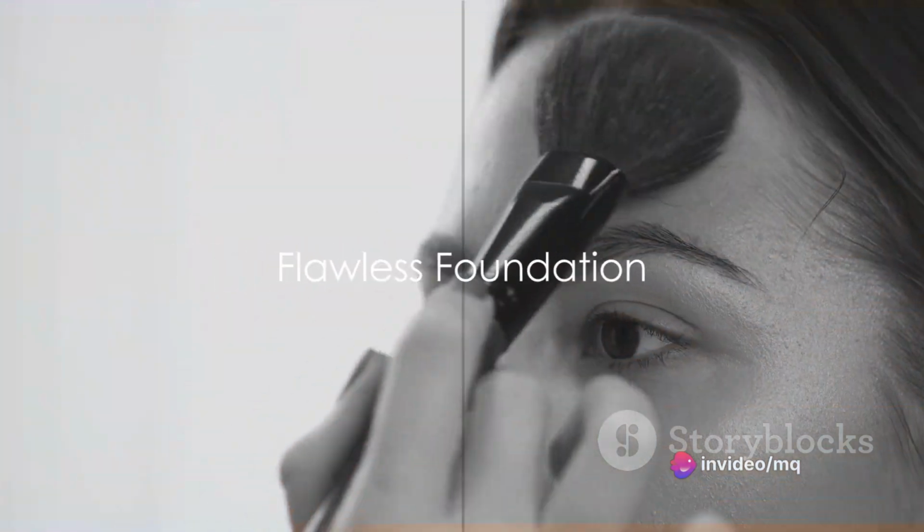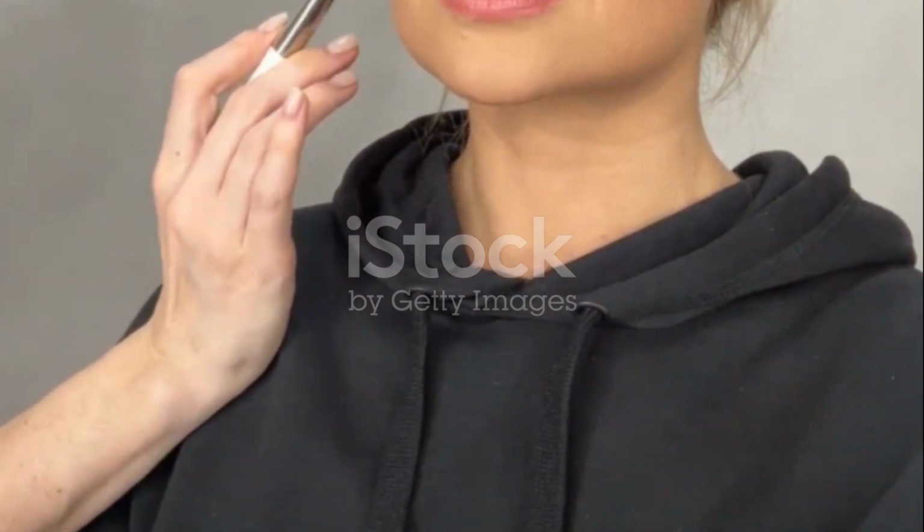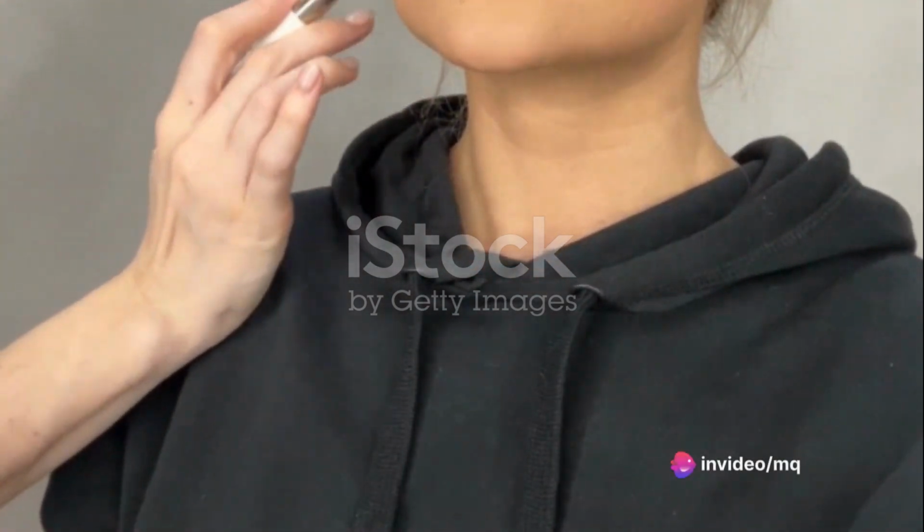Following primer is the foundation. This step is all about creating an even, flawless complexion. Choose a foundation that matches your skin tone perfectly and blend it well for a seamless finish.